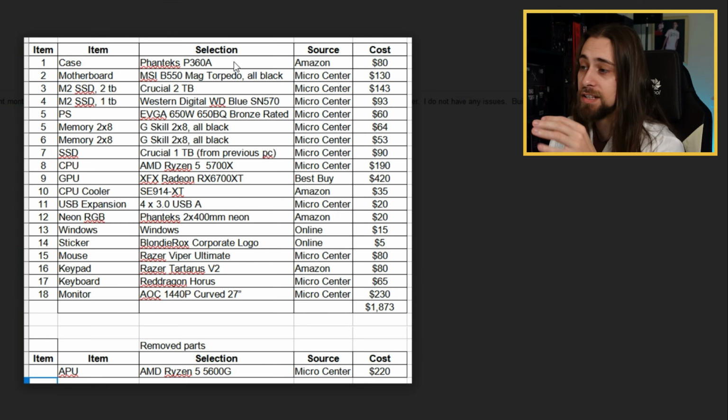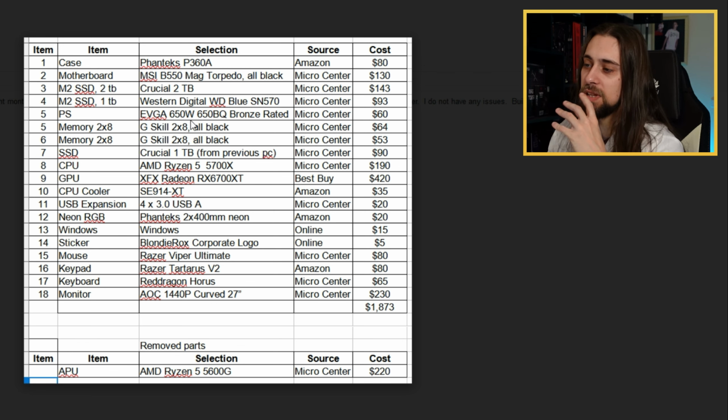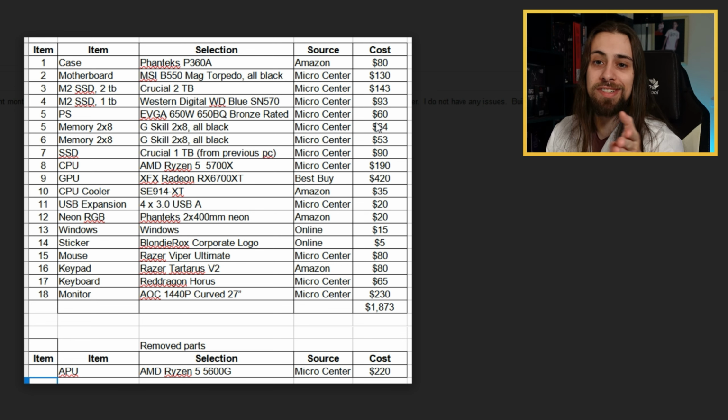So we have the Fantex once again. We have the MSI MAG Torpedo, good. A Crucial SSD 2 TB, Western Digital, another one. I have one of these, they are very nice. EVGA 650 watts. These PSUs aren't the best, but they are definitely fine, and it only costs $60, so I mean, it's fine. So we have 32 gigabytes, but you actually bought for the 4 slots.